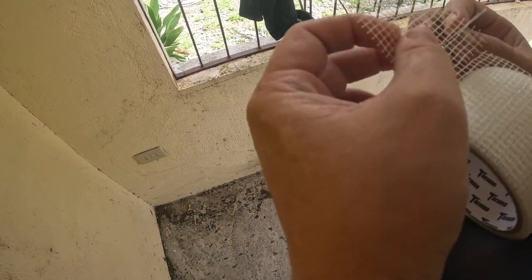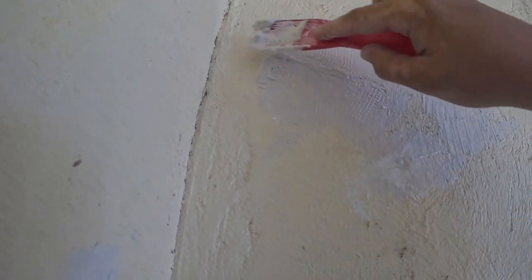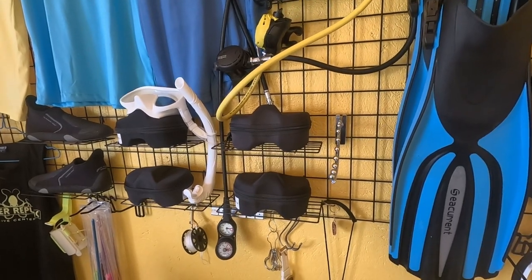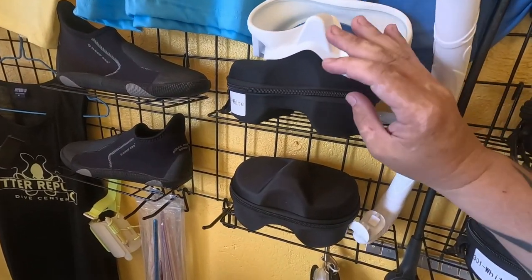This isn't the easiest thing to do with one hand, hold a camera. Sweet mesh tape. All right, break time. I gotta set up my little display. We got masks. This is hard to do with one hand.